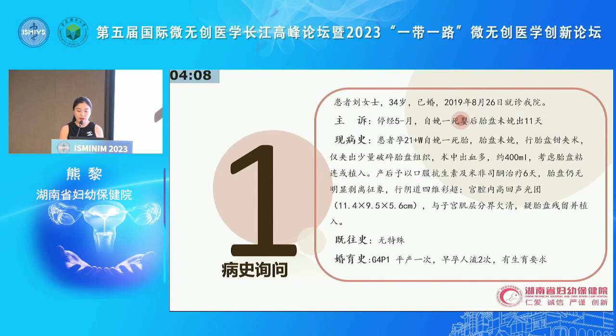Postpartum, contraction was provided, with 400 milliliters of blood bleeding. Obstetric history includes one full-term natural labor and two abortions.